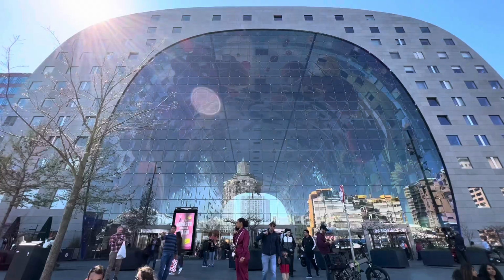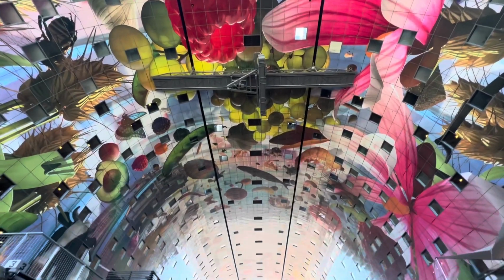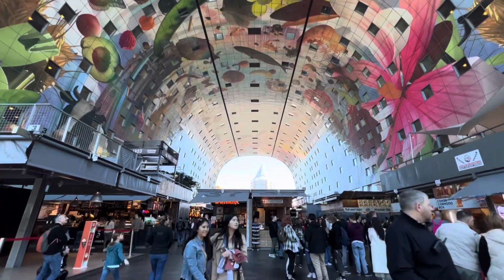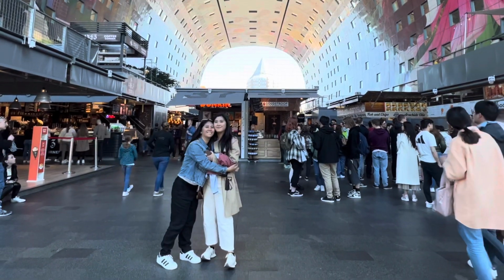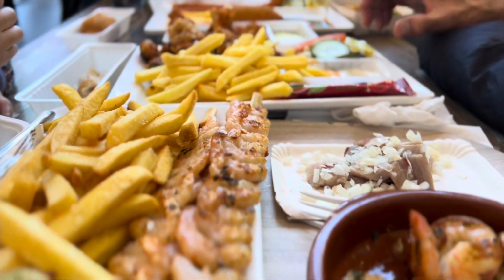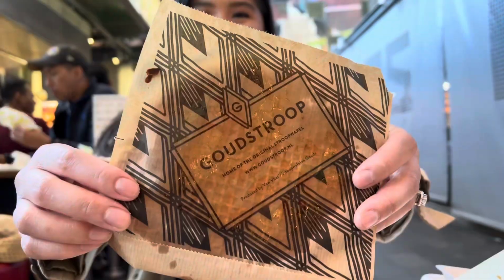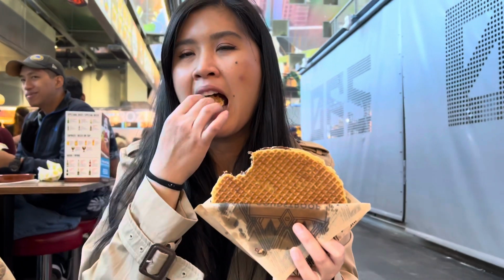Located above the market hall is an arch containing a mixture of 228 apartments and office space. Some of the many foods we ate were grilled shrimp, Amsterdam-style herring with onions, squid ink hot dogs, dim sum, and street waffles for one of the many desserts.